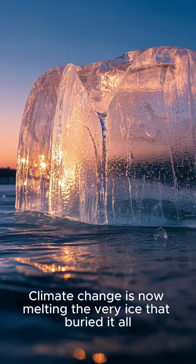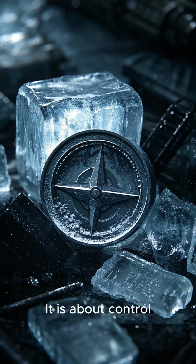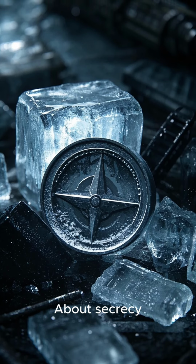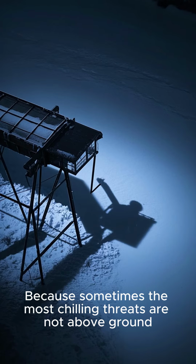Climate change is now melting the very ice that buried it all. This is not just a story about missiles. It is about control, about secrecy, about believing nature can be used as armor. Because sometimes the most chilling threats are not above ground.